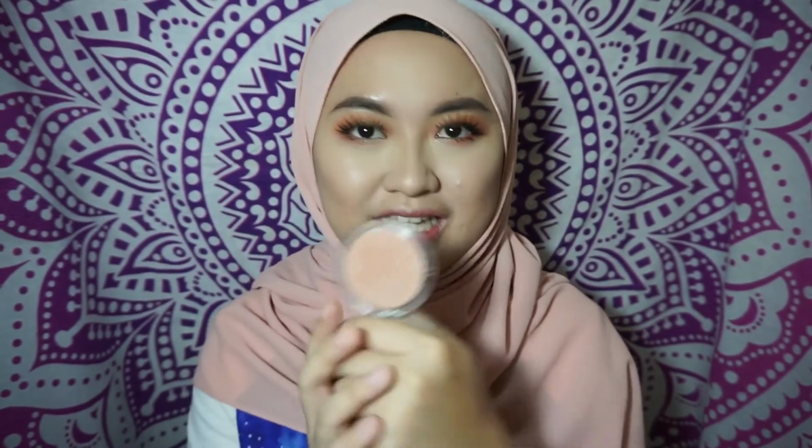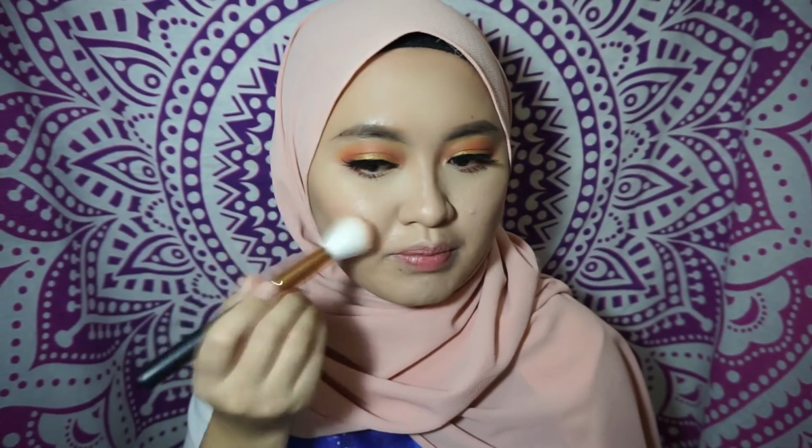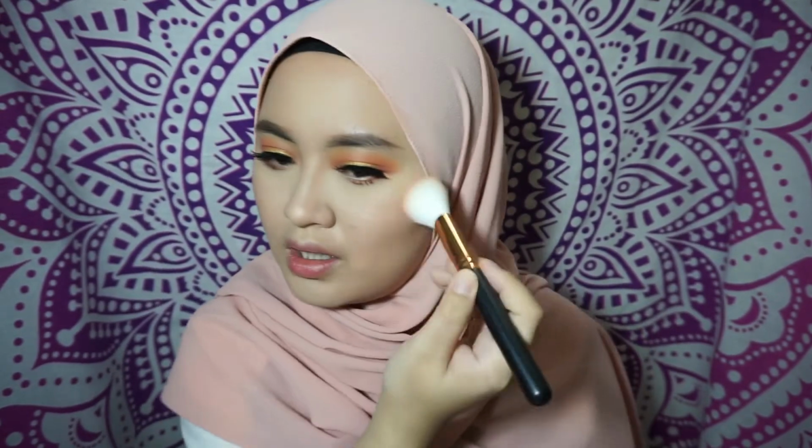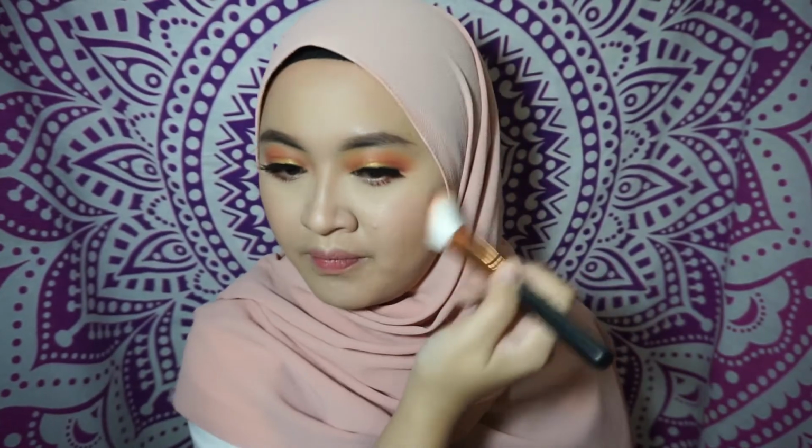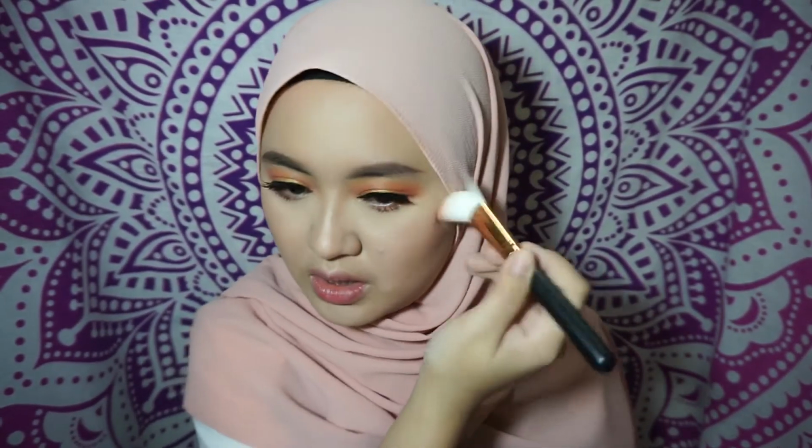Untuk blusher, I pakai Essence Satin Touch Blush in the color Satin Bronze. Yang ni Kathleen Lights juga recommend. Sorry lah, ada banyak nama Kathleen Lights dalam ni sebab I minat Kathleen Lights, so I banyak ikut suggestion dia. So I tak nak pakai blusher yang pink-pink ke apa ke, sebab I punya mata dah ni kan, dah banyak sangat pink tone. So I nak pakai something very nudish and muted down on my cheeks today.